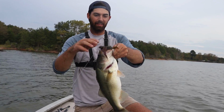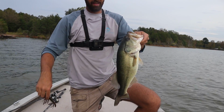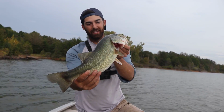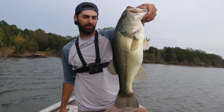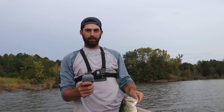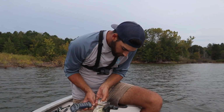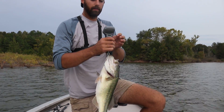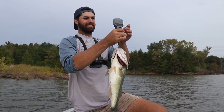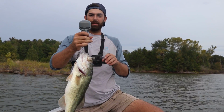Yes. Had to swap over to this jig. Got it here on this big point. And we caught a couple of little ones, and now finally we got our decent largemouth bass. Yes! Man, show how big it is. I'm gonna say he's 3.5. I'm gonna say he's just barely over 3. Just barely over 3? Is he under 3? You're good at fish weights, Jay. 3 pounds and 4 ounces.